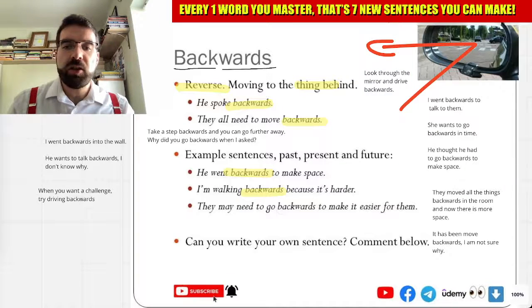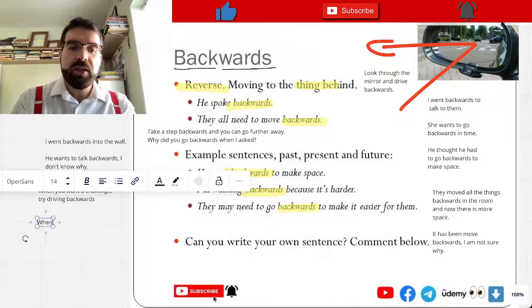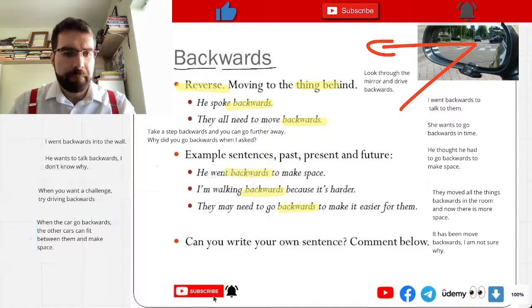They may need to go backwards to make it easier for them. So, when the cars go backwards, the other cars can fit between them and make space. Yeah. How cool is that?